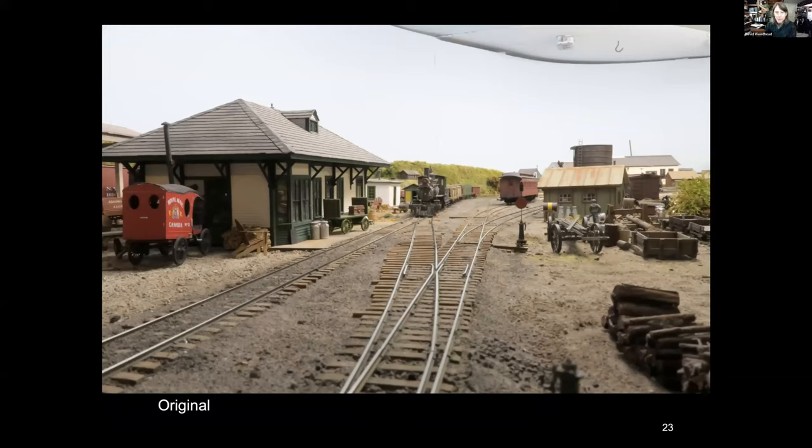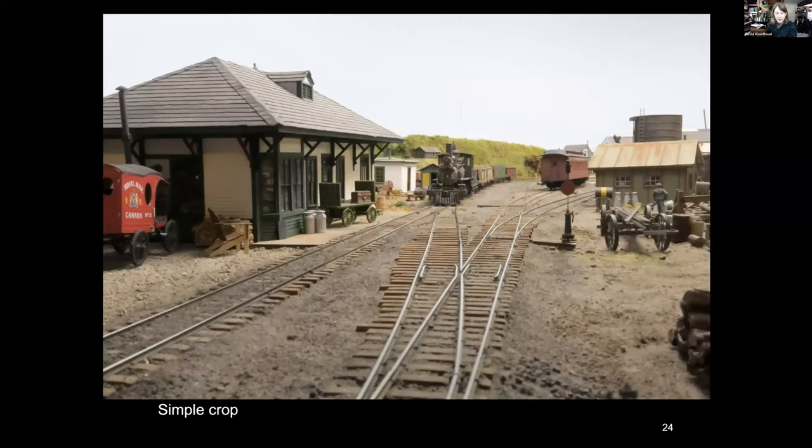So here's an example. Here's the brutal truth of looking down the track here, and you can see the ceiling. It's pretty darned obvious, but I like the composition of the shot from side to side. It's an ore train doing some switching there, coming in front of the station. So I just cropped it so that I didn't change the background here at all. I just cropped it, keeping the proportion, to make a pleasing picture without that nasty ceiling detail in it.